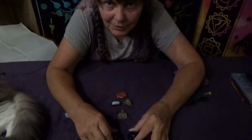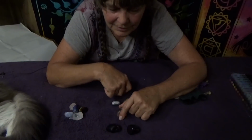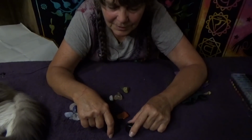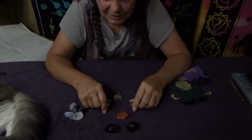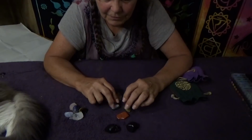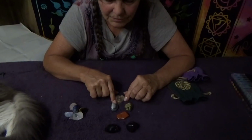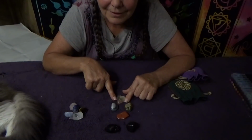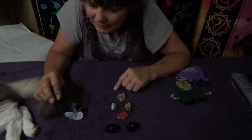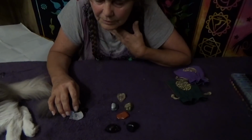Okay. So here we have the shungite at the base. Second is red jasper. Third, Botswana agate and rainforest jasper. And organite, little heart. And then we come to the throat, the expression.